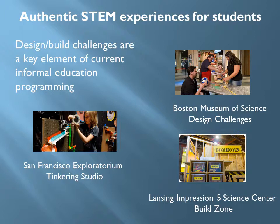The San Francisco Exploratorium has a more open-ended tinkering studio where kids can come in and build pretty much whatever they want. It gives them a chance to see what happens, to work towards the goal, and perhaps even to work with other students to create something new and unique. Lansing Impression 5 Science Center also has a build zone, and that also contains open-ended activities. They provide materials for kids to work with and challenges for them to use those materials to achieve a given end.